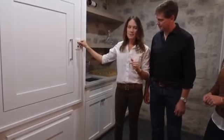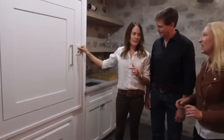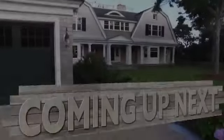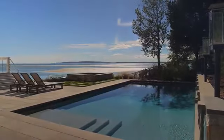Oh my gosh, you guys are brave. So we haven't used it yet. Oh, it's got old-fashioned buttons too. Yes. Coming up. It was clear from day one that they had a vision for this house. Ah, the ambiance. Yes.